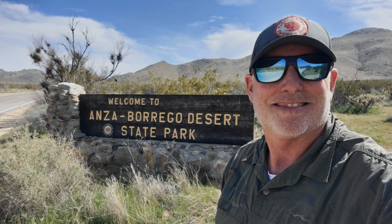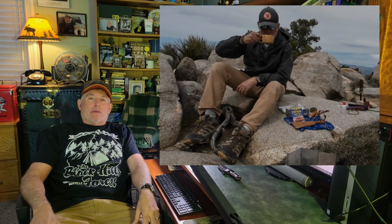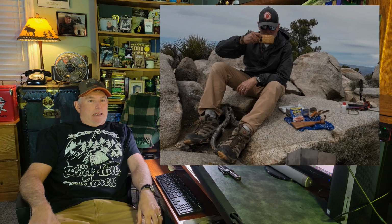Today's adventure is going to be about my trip out to Whale Peak at Anza Borrego Desert State Park. It was an exciting adventure. It was a lot cooler and cloudier than I anticipated. Daytime high was only in the low 50s, and when we got up to the top, it was a little windier and chillier than I anticipated. But as you'll find out later, it worked out great.